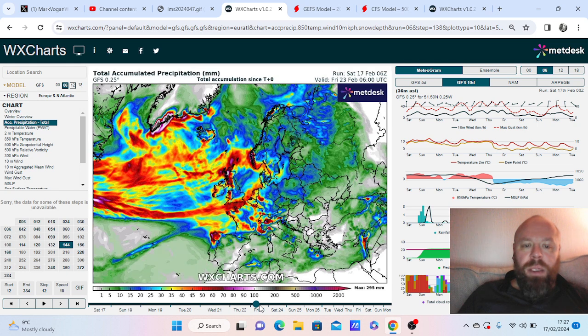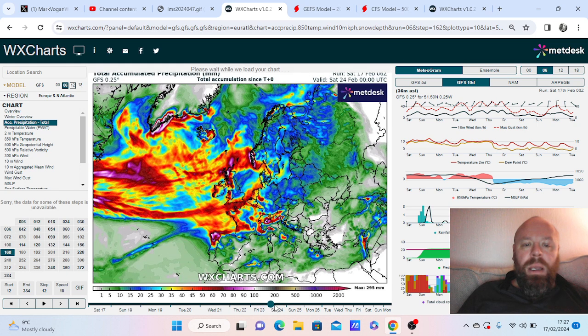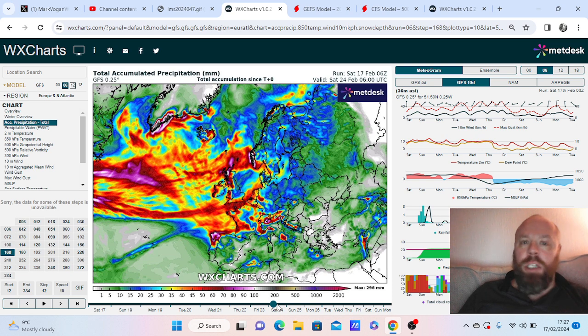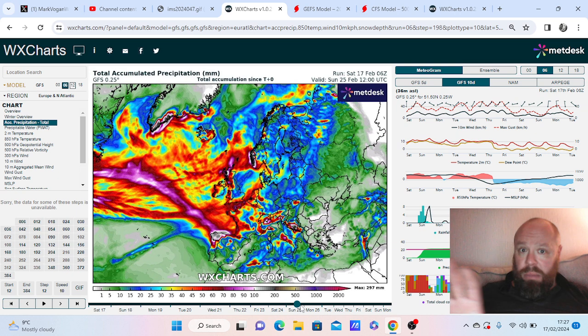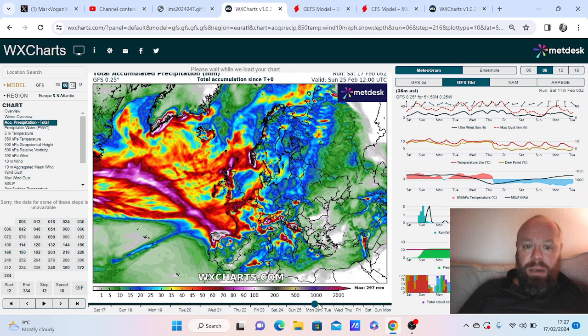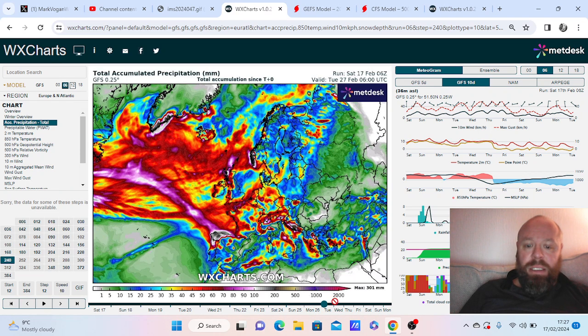And you can see with the total accumulated precipitation, the emphasis being on the west facing areas of not just the UK and Ireland, but the western side of the continent in general, means that we've got a predominantly westerly airflow off the Atlantic, and the areas that are exposed to the west facing parts of the UK, Ireland, and Europe is seeing wetter conditions compared to places further east.